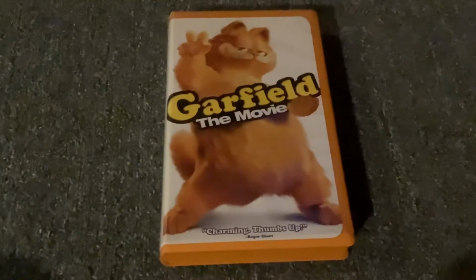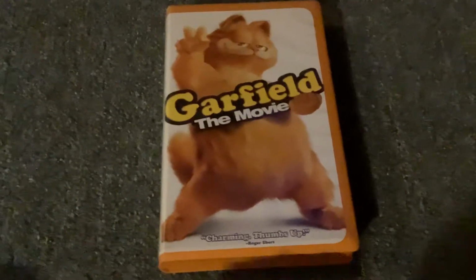Garfield the Movie, 2004 VHS. Here's the front, the spine, and the back from the Washington Post.